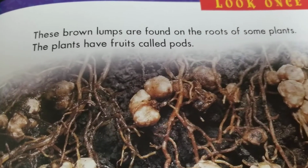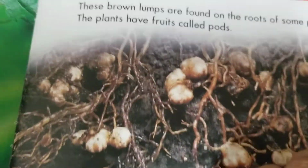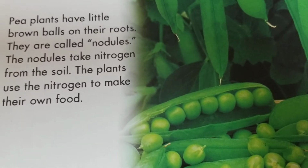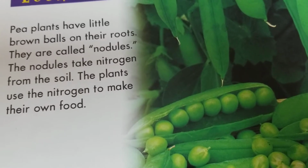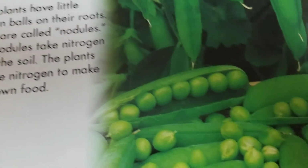These brown lumps are found on the roots of some plants. The plants have fruits called pods. Pea plants have little brown balls on their roots. They are called nodules. The nodules take nitrogen from the soil. The plants use the nitrogen to make their own food.